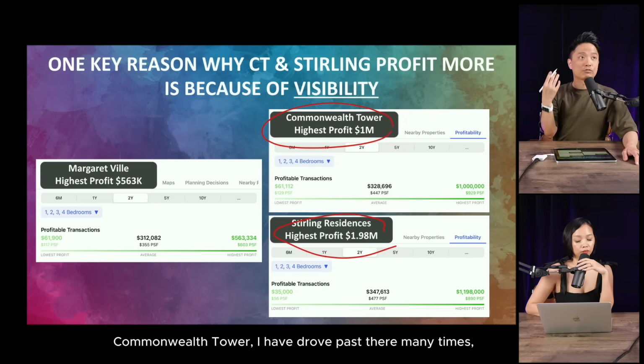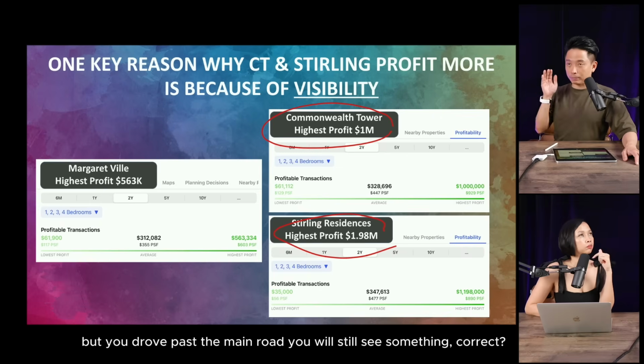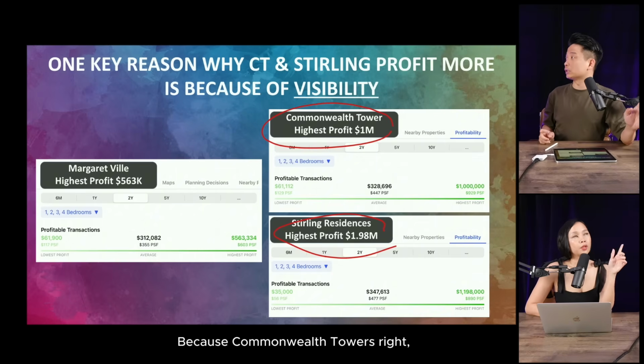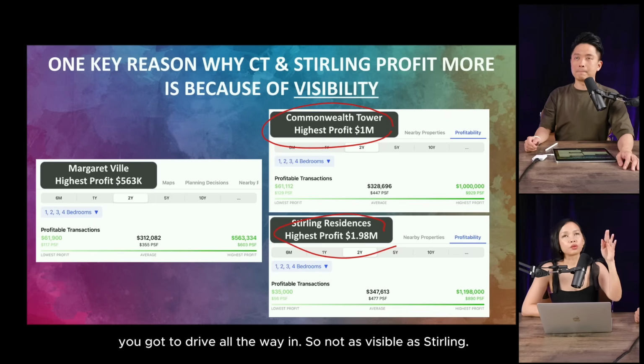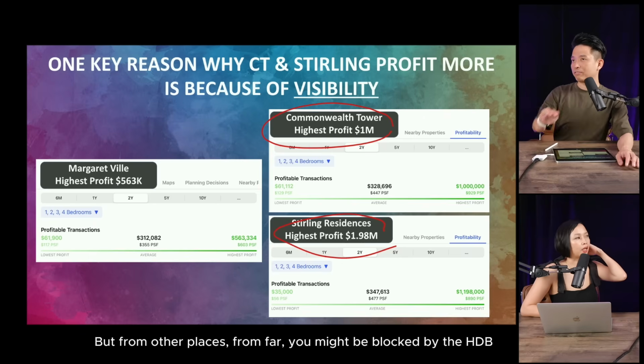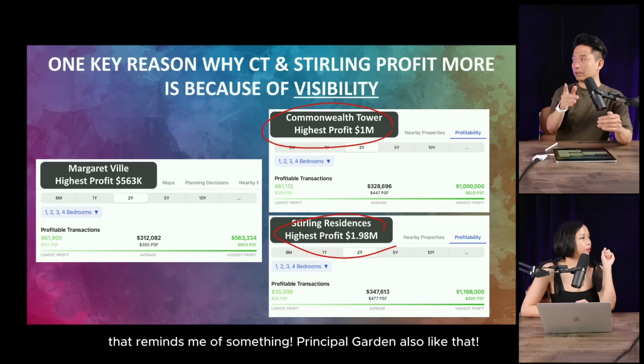Commonwealth Tower, I've driven past there many times. Not the best visible location, but if you drive past the main road, you'll still see something. Correct, because Commonwealth Towers' entrance is a bit long. You've got to drive all the way in, so not as visible as Sterling. But from other places, from far, you might be blocked by some of the HDB. But if you're driving across the road, oh my God, that reminds me of something.